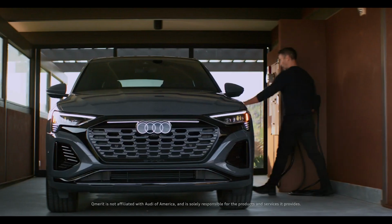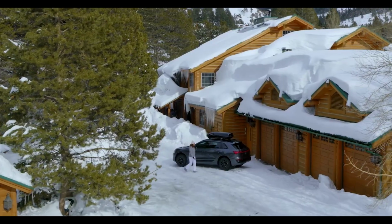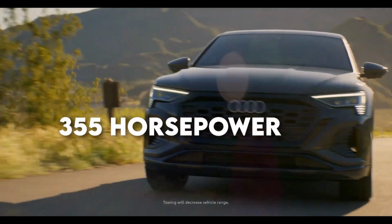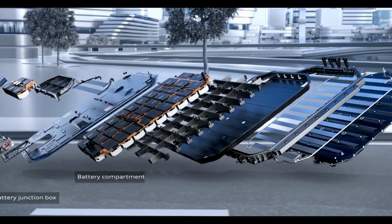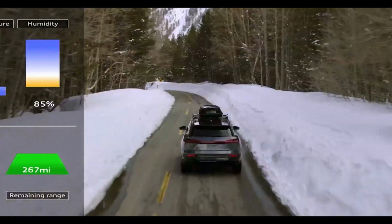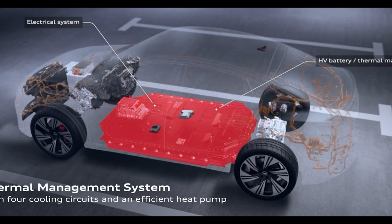The Q8 55 e-tron, which will be the standard US powertrain, has the same specs as the Audi Q8 e-tron electric motors, with a maximum output of 355 horsepower and 414 pound-foot of torque. In boost mode, this is temporarily raised to 402 horsepower and 490 pound-foot.